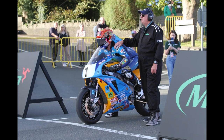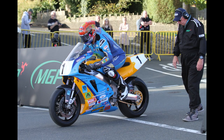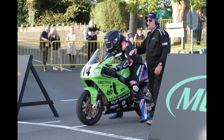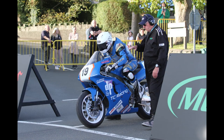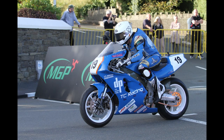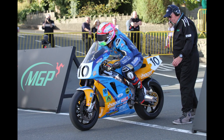And now the Australian Dave O'Johnson from Adelaide with his 750 Kawasaki. This is the first of the Greenall Racing Kawasakis, ridden by David Shields. Next away, Julian Trummer from the Irish Republic gets away on his 750 Kawasaki. Craig Neave, number 10 from the Alistair Cowan team, gets away on his Kawasaki.